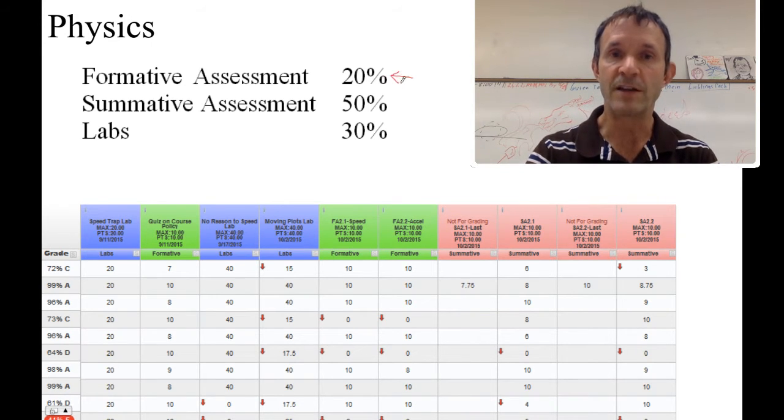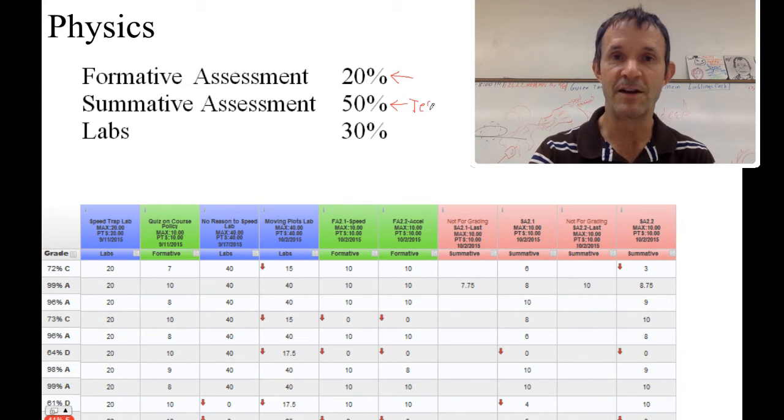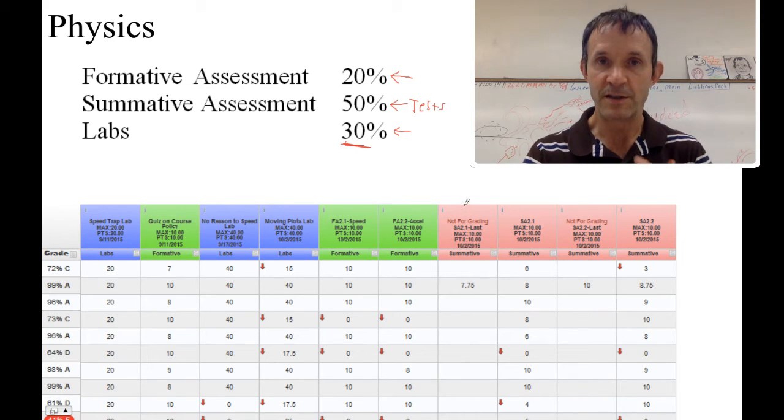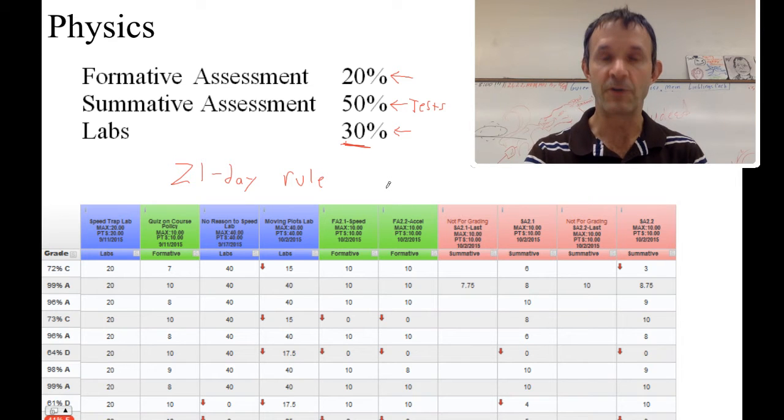This is the breakdown here. Formative assessments are practice tests and homework. Summative assessments, these are just tests, okay? And then labs are labs, and they are pretty important for their grade, right? Now, what we do with these, as far as due dates go, is we work with what I call the 21-day rule. Basically they've got a 21-day period in which they can turn in these assignments for credit.